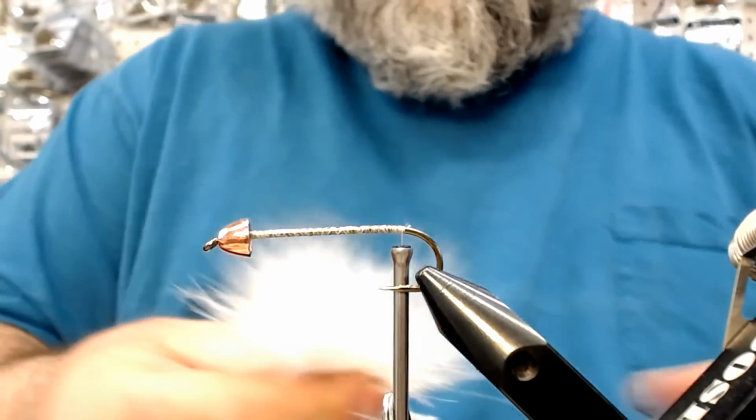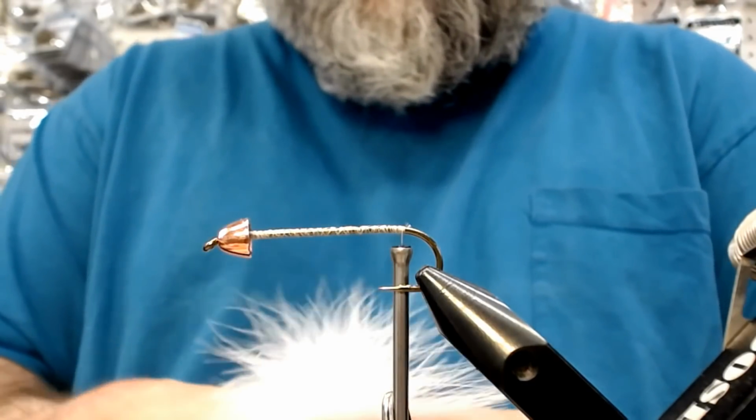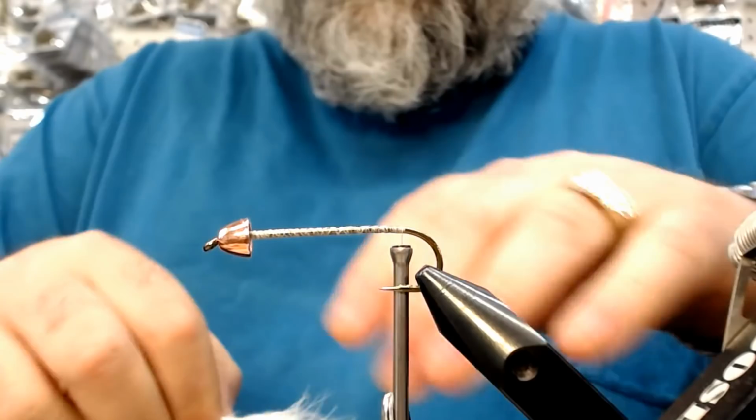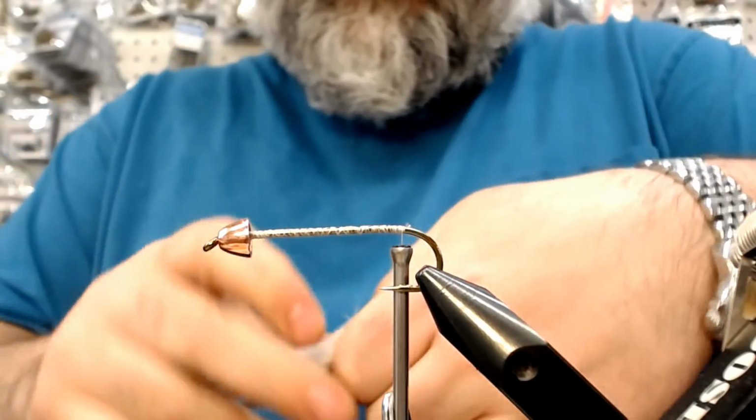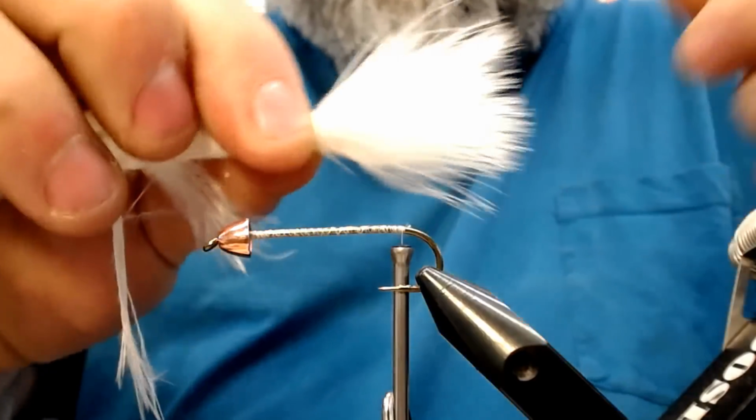Stuff's still relatively inexpensive. And all I'm going to do here is just try and line up a few of my tips here. I know we had a little bit of technical difficulties when we first started today, but that's no big deal. We got it worked out.